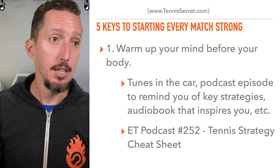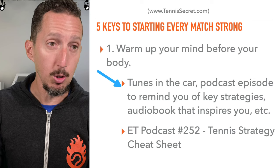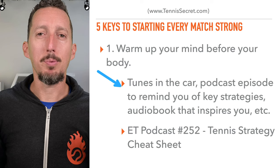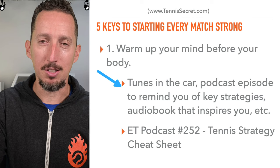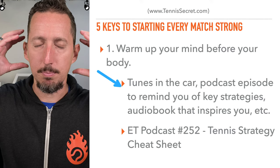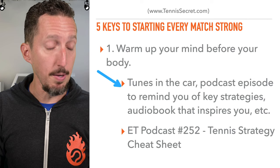And then be really strategic about doing something before your match, whether that's music in your car, maybe podcast episodes, thinking about strategy or the mental game, maybe an audiobook that inspires you. There's a reason why you see professional athletes with headphones on all the time, especially when they're walking out onto the courts or onto the field, maybe getting off the bus and going into the locker room. You see athletes in all different sports with headphones on. They're mentally trying to put themselves in their most ideal state. And so good performance in a match totally starts with that.